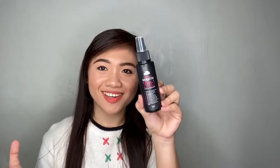Hopefully is maging okay siya with my hair, and makatulong siya para maging mas manageable as well as ma-maintain ko yung aking rebonded hair. So, ayan. Alam ko, bago to sa kanila or bagong line to na ginawa nila. Itong Niacinamide line nila. So, I bought the cleanser, the toner, and then the serum.